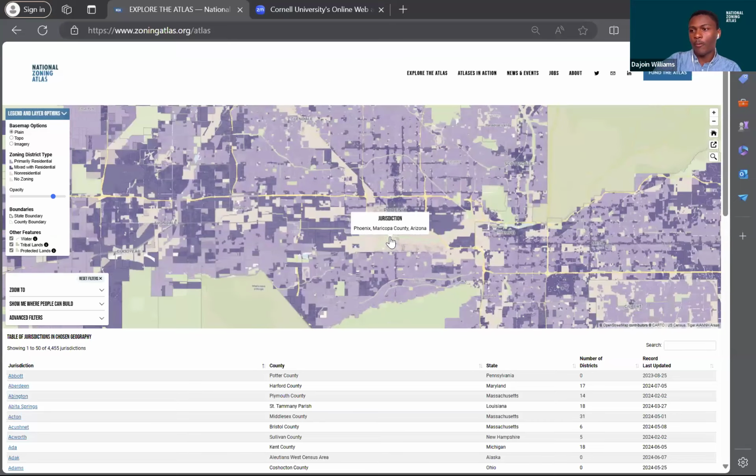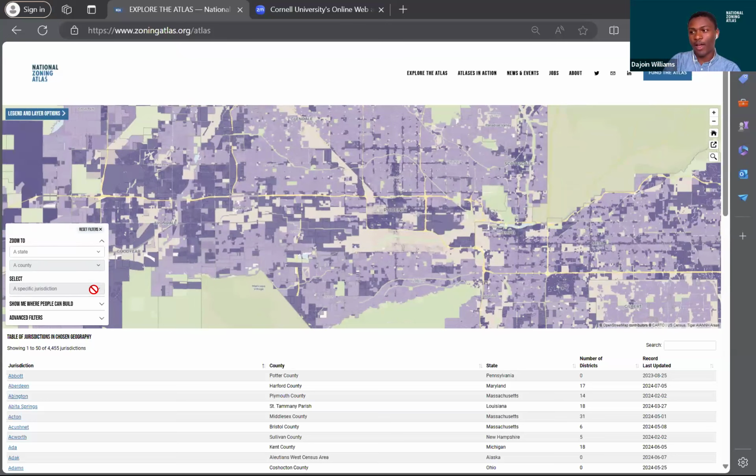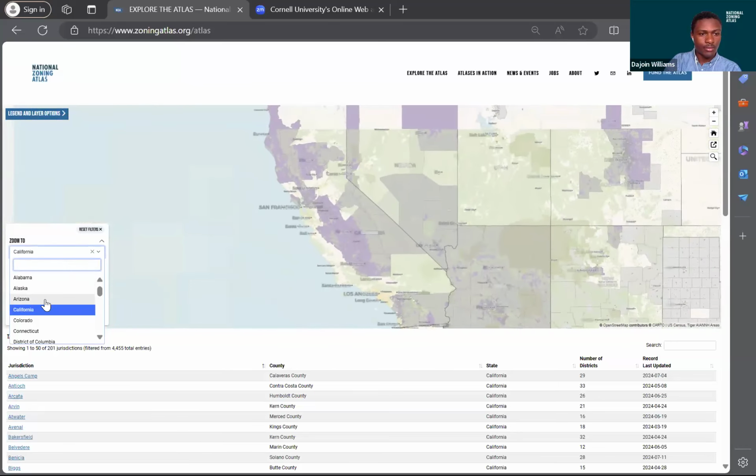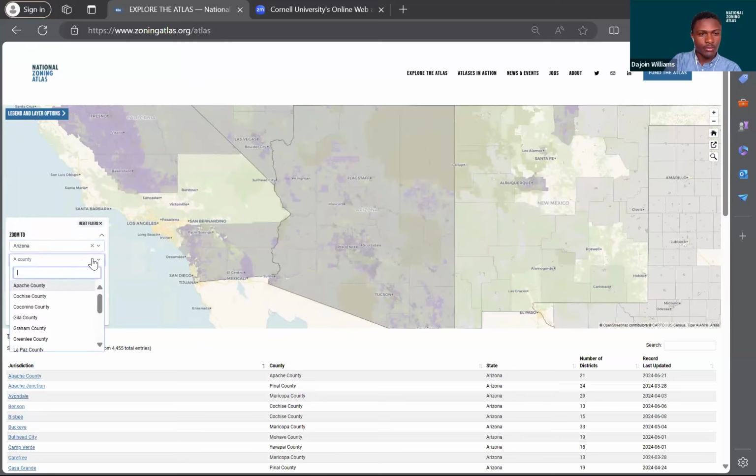You can see a brief overview of the zoning of any area by hovering over it, but you can also select a specific jurisdiction to get more information. Or you can find your jurisdiction of interest by searching in Zoom 2 on the bottom left side of the monitor. So I'll go ahead and look for Phoenix, Maricopa County.